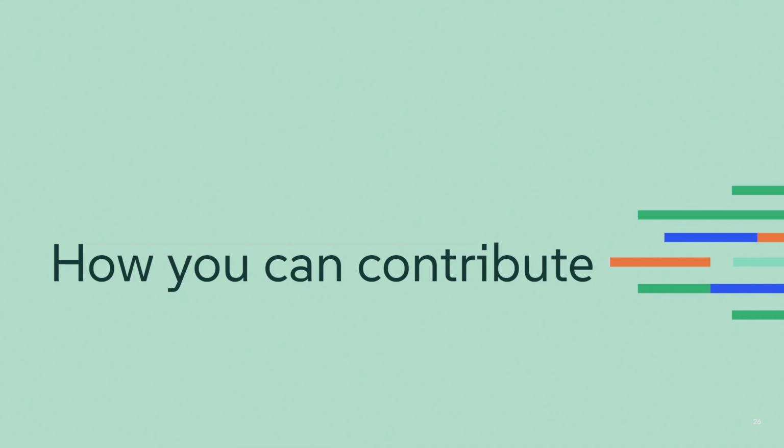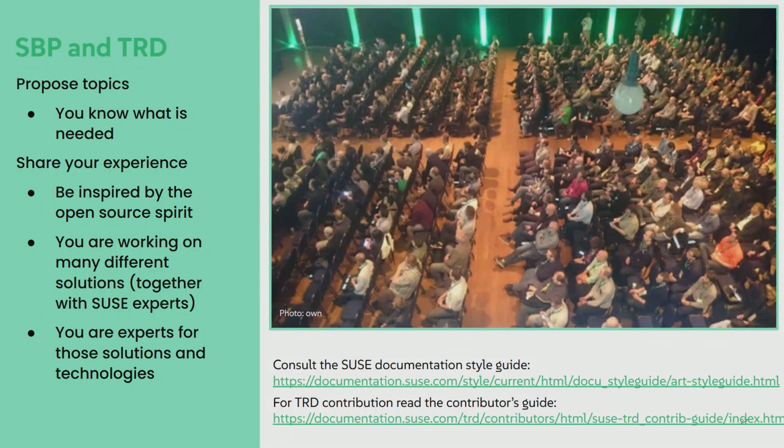Now, you learned about the tool chain. Now we come to the point of how you can contribute. Attention, we are talking here mainly about the Linux part. If you want to know more about the Rancher side, Nuno do Carmo has talks this afternoon, and will cover that also a bit. So we spoke about the SBP and TRDs before in detail, so please think about whether you can and want to contribute here. Many options. Come to the booth and talk to me.